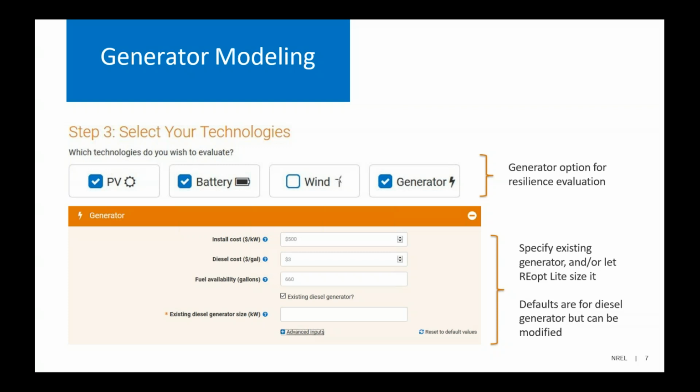In that case, it will consider the costs and benefit of a generator in addition to other distributed energy resources. The generator, the way it's currently configured, is for a diesel generator, though you can change some of the defaults to reflect a natural gas generator. It does so only dispatch or run while the outage is occurring. You can go to the next slide, please.